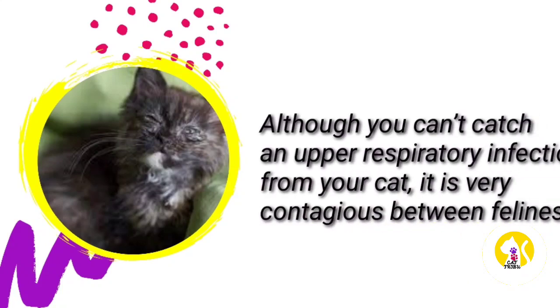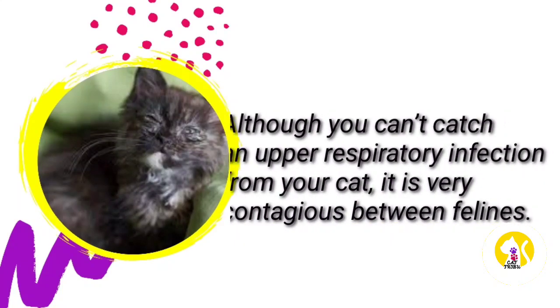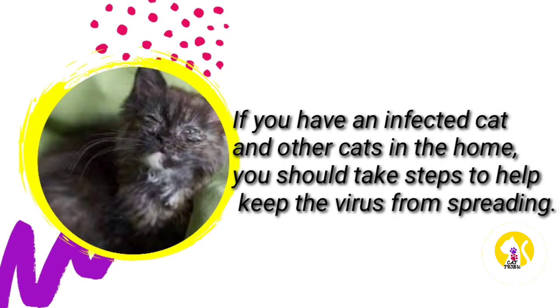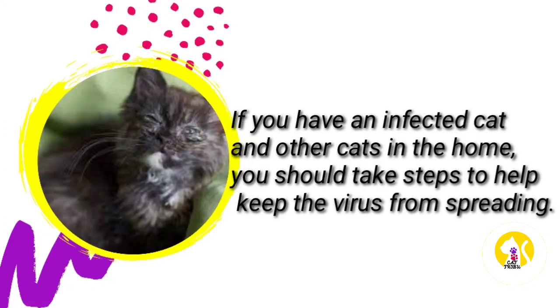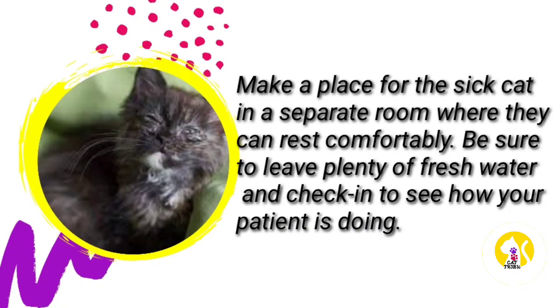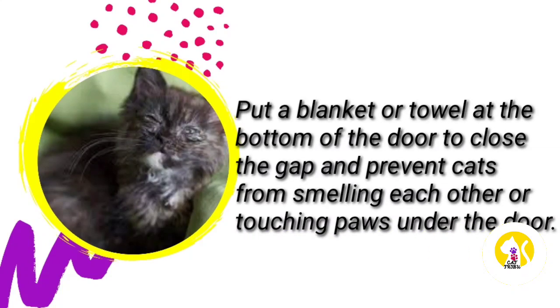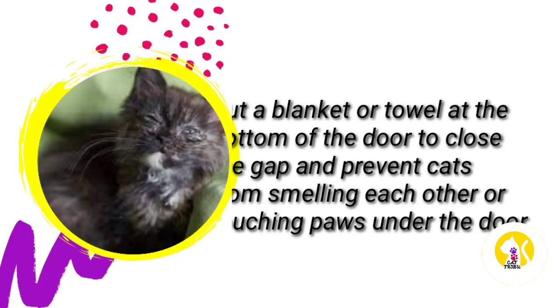Prevention. Although you can't catch an upper respiratory infection from your cat, it is very contagious between felines. If you have an infected cat and other cats in the home, you should take steps to help keep the virus from spreading. Make a place for the sick cat in a separate room where they can rest comfortably. Be sure to leave plenty of fresh water and check in to see how your patient is doing. Put a blanket or towel at the bottom of the door to close the gap and prevent cats from smelling each other or touching paws under the door.